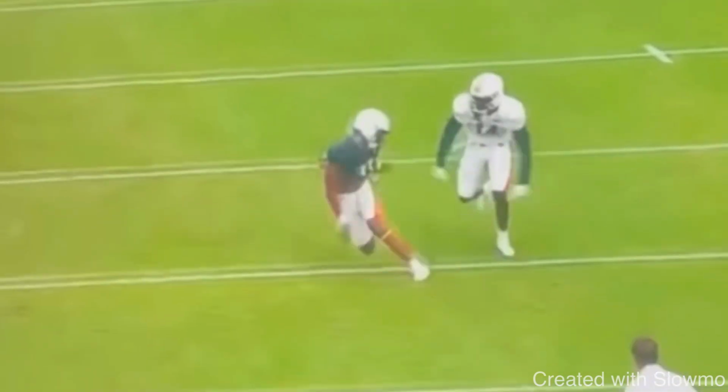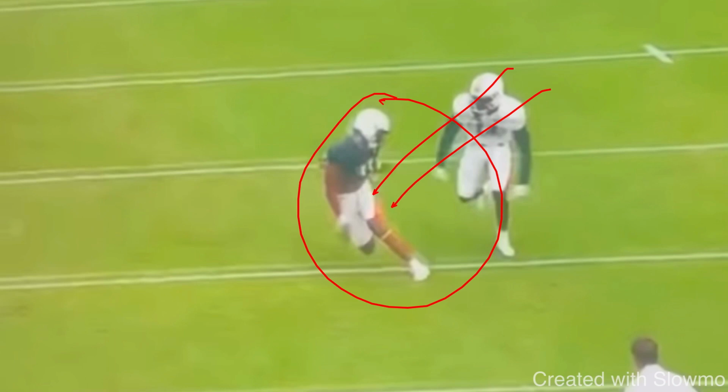Now, another thing that is going to help with this is not a skill that is learned overnight. This is not a skill where you can just watch this video and then if you've never run routes before, go out and do it. You'll hurt yourself. You have to focus on building leg strength, knee stability, ankle stability. All of those things will tie into this.